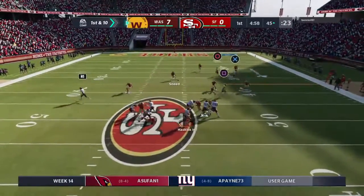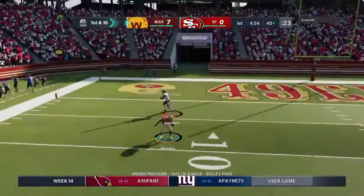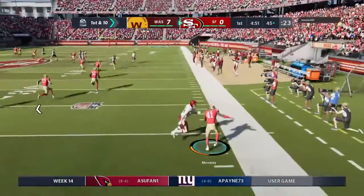Now after the turnover, here's Haskins. Deep ball for Goodwin. He rifles one that's intercepted. Picked by Emmanuel Mosley.